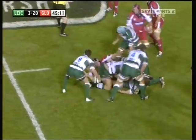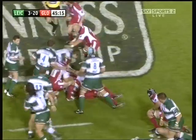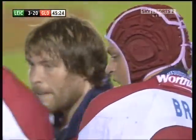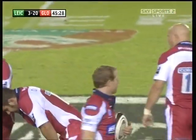Back foot. Burke inside. Wenzel again. Knocked off. Dropped it. You've got to hand it to Gloucester, haven't they? They thrive on tackling, don't they? I mean, all the back row are top of the tackle stats in the Premiership.